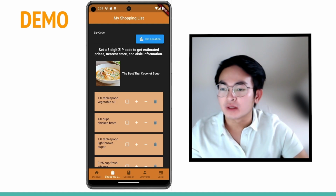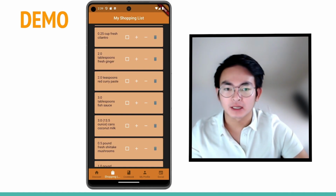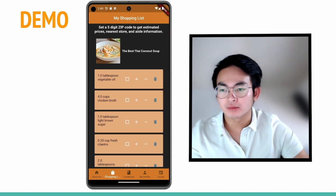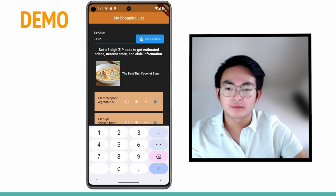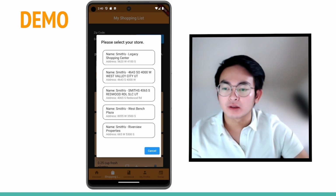Finally, I want to show off the shopping list. This is where users can track what ingredients they need to buy while at the store, or use the list to check out groceries for pickup and delivery. So let's go ahead and set our zip code here. Select the store that we want. Going to go with the second option.